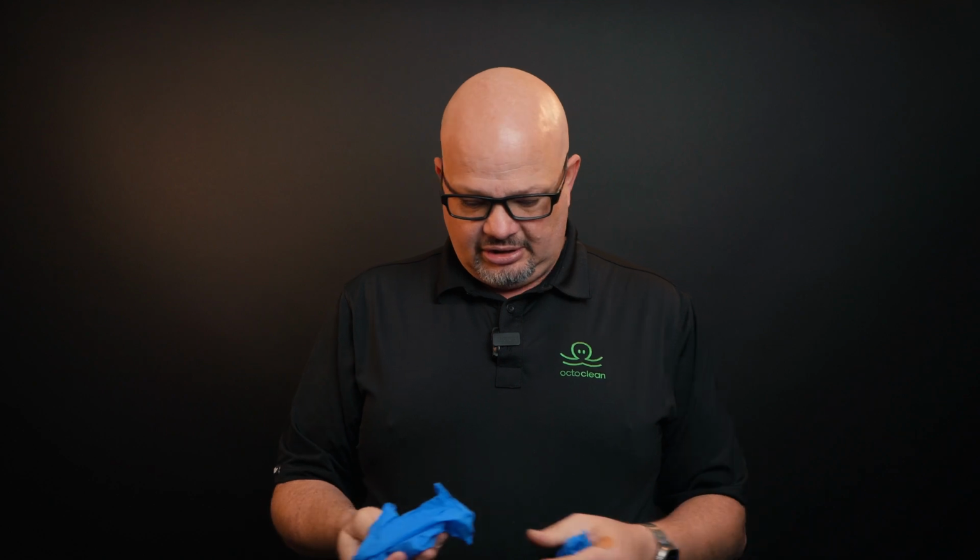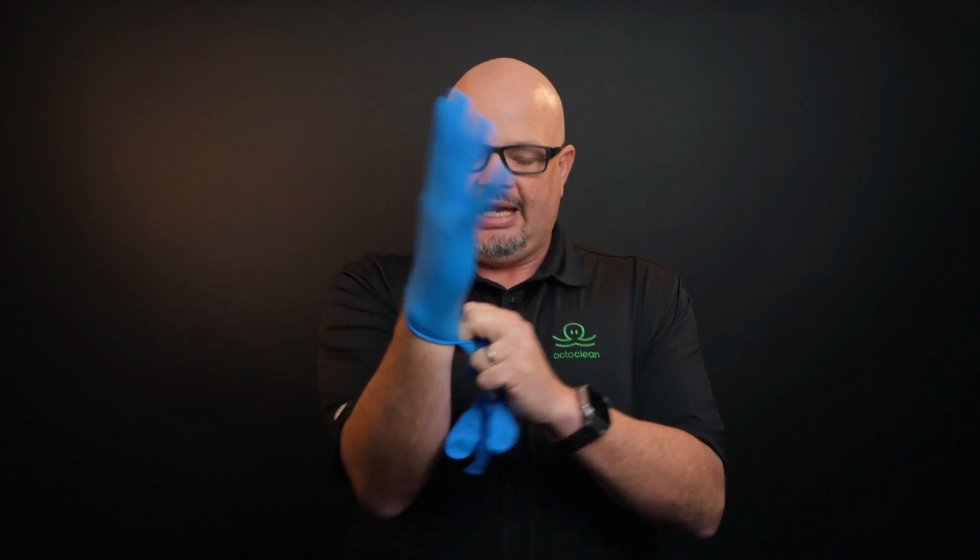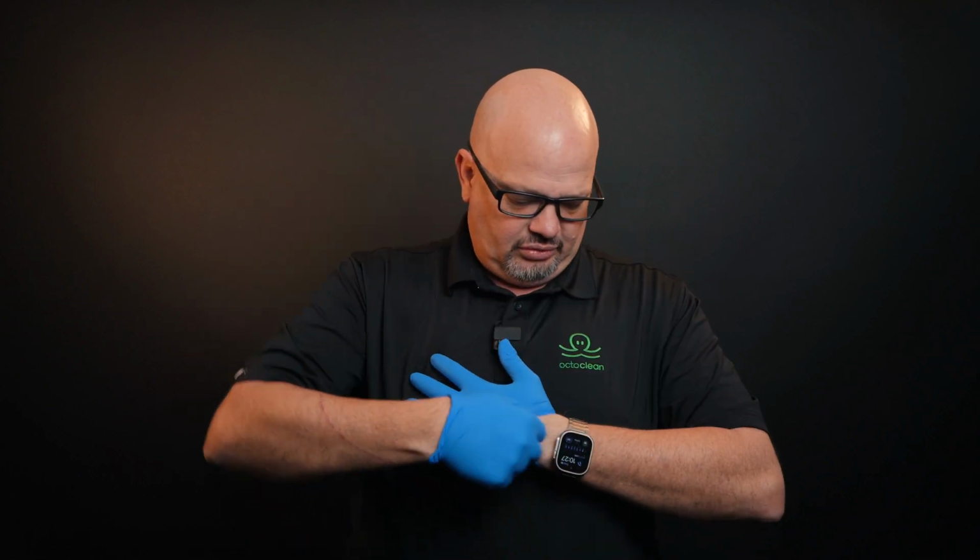How do I put these on? Well, very simple, putting them on, pulling them down over my hands, and this would protect my skin from things like chemicals. Disinfectants is a big one. Blood, things like that. What is it not going to cover? It's not protecting my hands from cuts and things like that.